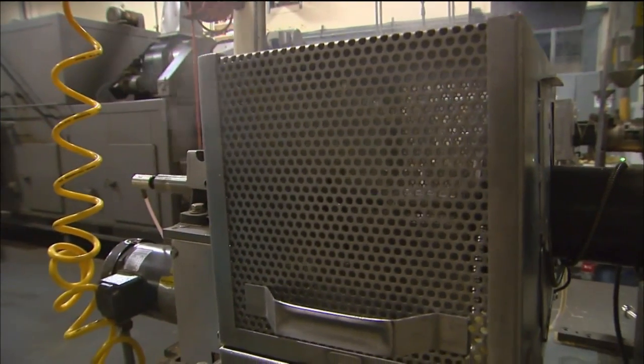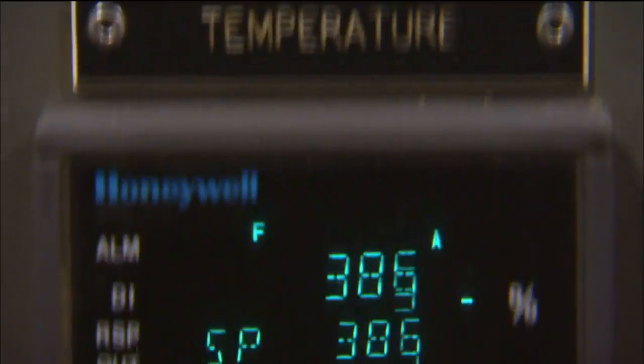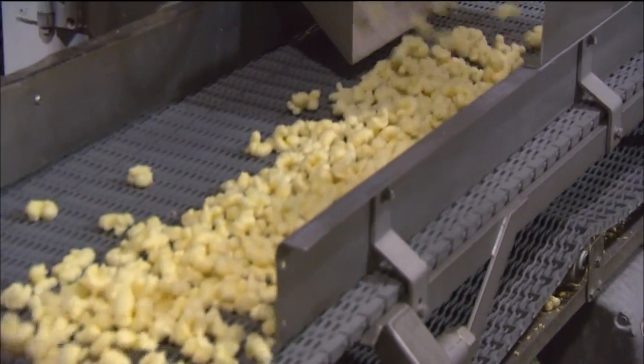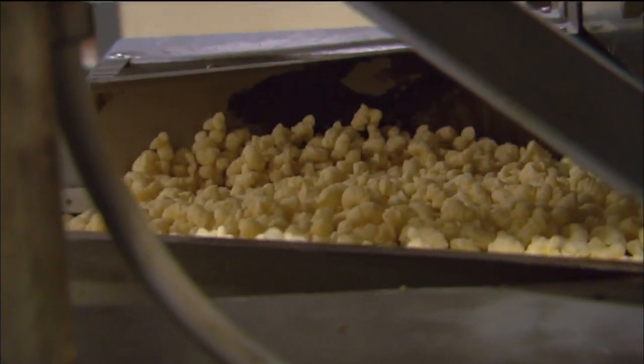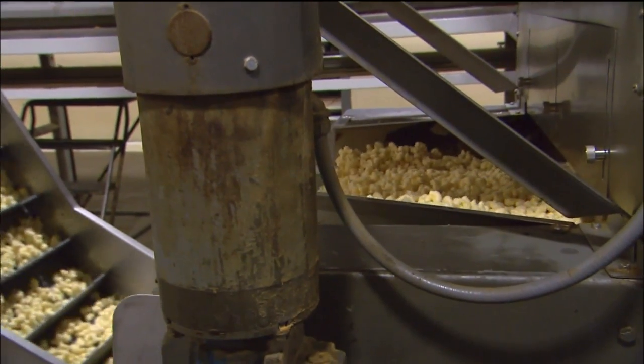Larry, what is this machine doing here? This machine's called an extruder, and it's taking the cornmeal with water that's been added. The water's actually turning to steam, and there's a lot of pressure in this machine, so it's the difference in pressure inside the machine and in this room that causes the product to expand and puff up. They're all going to convey into one central conveyor and then go into the oven for the baking process. The baking process is about a minute and a half at 350 degrees.